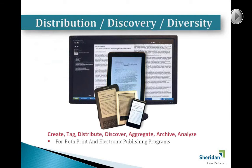This is our 3D approach to publishing success. Just because you've created the greatest publication in the world, it doesn't mean that they will come. How are you going to distribute your publication? How will people discover it? If they can't find it, how will they know about it? Print distribution is pretty straightforward and has been around for years. You have subscriptions, newsstand, or bookstore sales. Electronic distribution has a multitude of options.